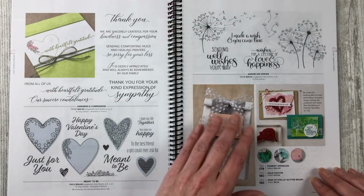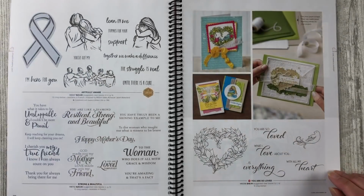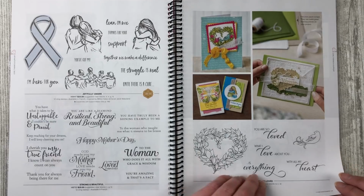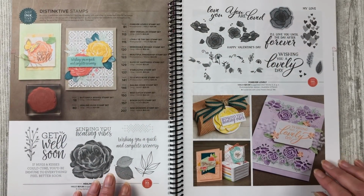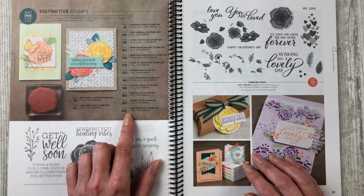And again, you can see all of the stamp sets that are returning. Just some really nice sets in here. A new stamp set called You Are Loved. Lots of different project ideas. But I want to focus your attention on page 80.